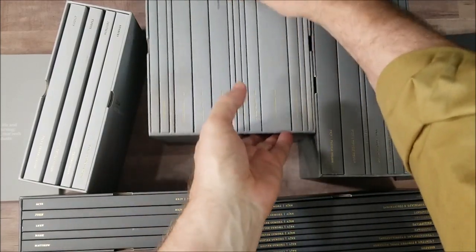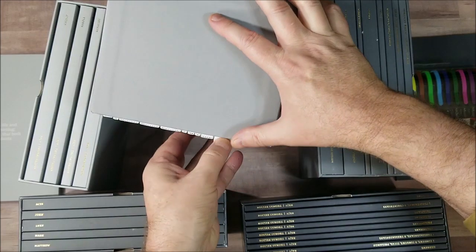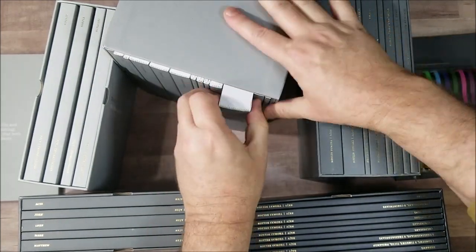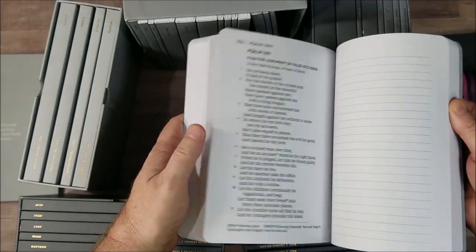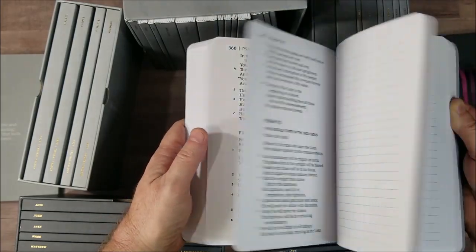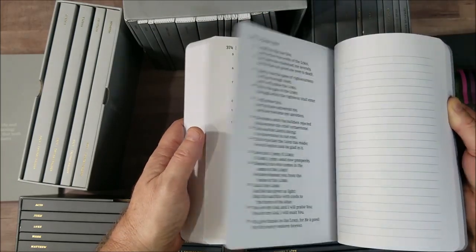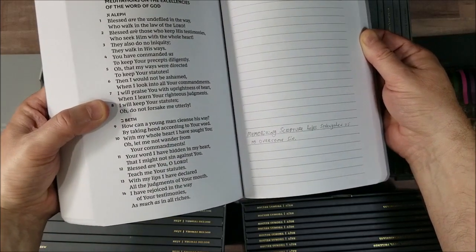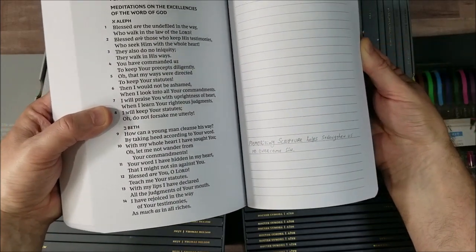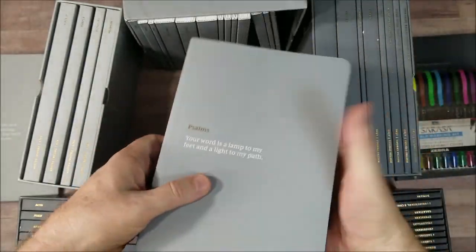Now these can be a little bit difficult to pull out of the boxes, but not too bad. It might take you an extra second or two to grab them. So this is with the gray marker. Of course, no show through at all.